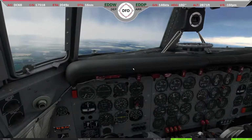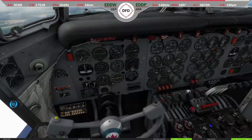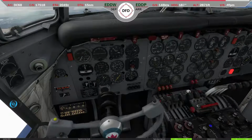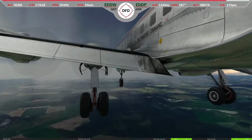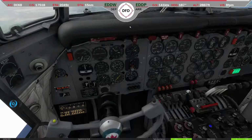Setting flaps 20. 20 flaps set. Mixtures rich, please. Auto rich. Mixtures set. Gear up and down, please. Gear up and down. There's the gear. Down. Gear down, 3 and up, green. 3 greens. Props. 2400 RPM. 2400 RPM set.